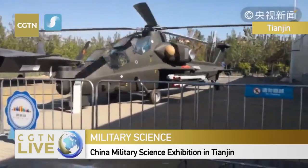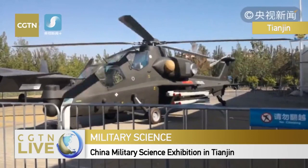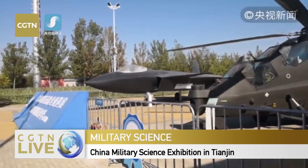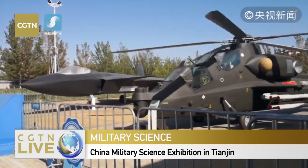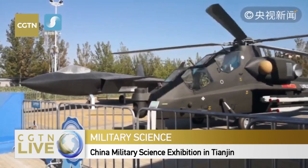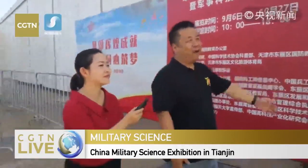Of all military equipment, you can see there's a helicopter. This is the first helicopter, called the Z-10. Next to it is the stealth fighter, the J-20. These two represent the homemade highest level of our fighters and helicopters.